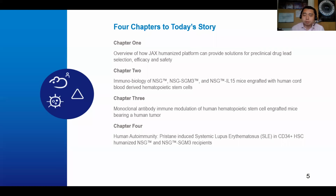Okay, let's dive into today's presentation. I want to divide it into 4 different chapters. For the first chapter, we will have an overview of how JAX humanized platforms can provide solutions for preclinical drug lead selection, efficacy, and safety. For chapter 2, we will introduce the immunobiology of hematopoietic stem cell engrafted humanized mice. And for chapters 3 and 4, we will share some applications of the CD34 humanized mice to evaluate immune modulation and autoimmunity therapy, and also cover bispecific antibodies, CAR-T, and CAR macrophages as well.